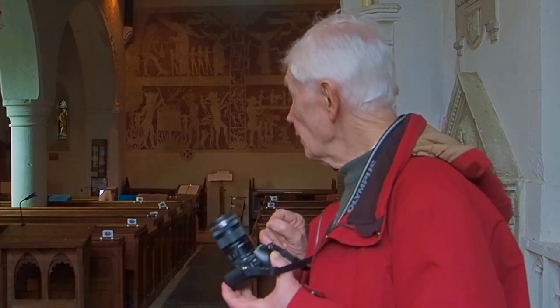Now, the mural is called the stairway, or the ladder, I should say, the ladder to salvation from purgatory. So, wish me luck. You never know where I might end up before I see you again. So, keep your fingers crossed, won't you? Anyway, I'm going to take a picture.